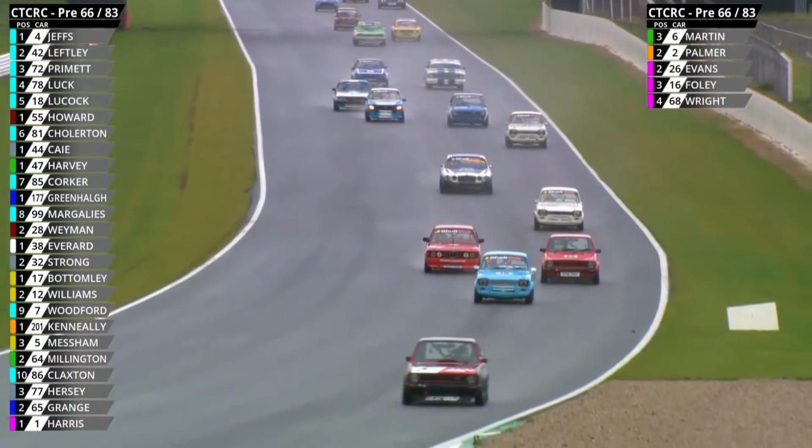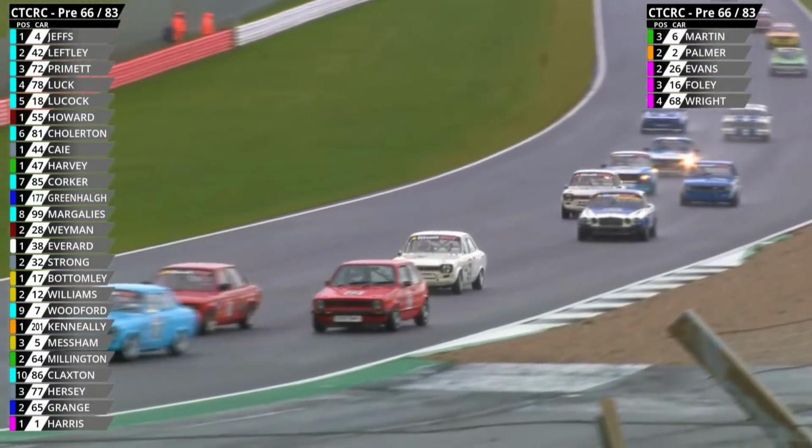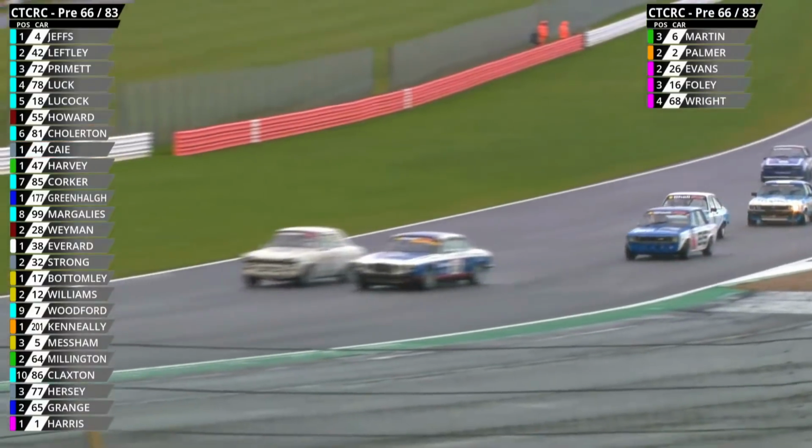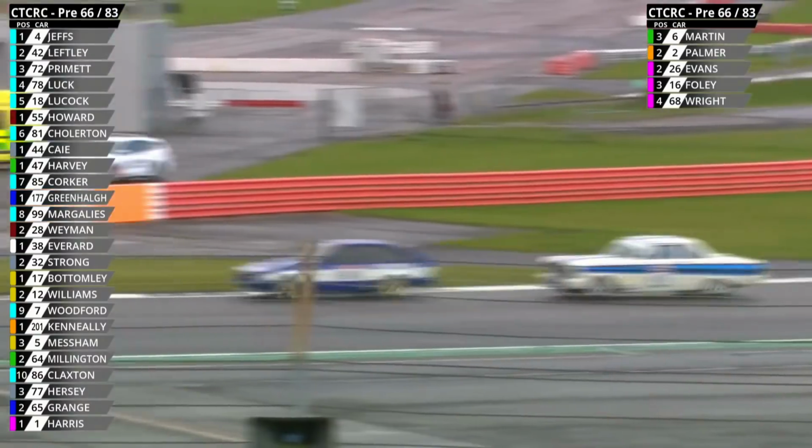Lucock up into second place, and Mike Luck's going to have a look as they go down towards Stowe Corner using the superior power of the BMW. He goes through up into third place. Jeffs is fourth. It's one of the Escorts in fifth place there. Couldn't tell which one it was.